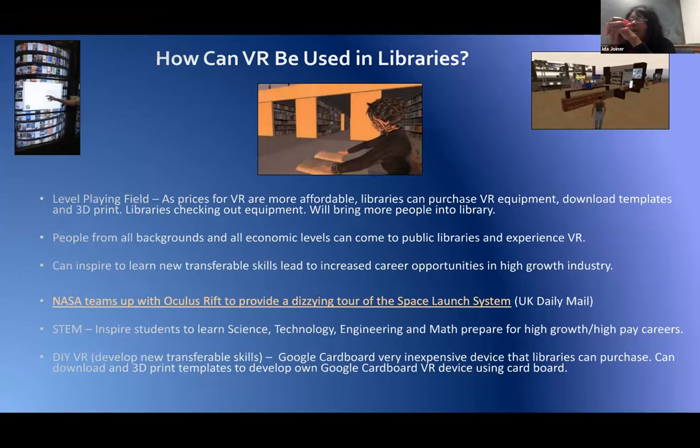And it's a really great resource that is growing by leaps and bounds. Some of you have probably already implemented it in your library. Google Cardboard is very inexpensive. And so probably many of your libraries are already utilizing it, as well as others.